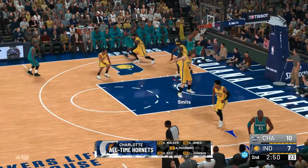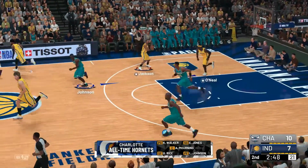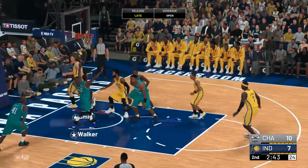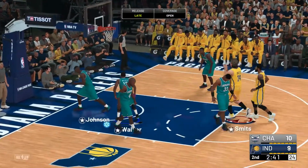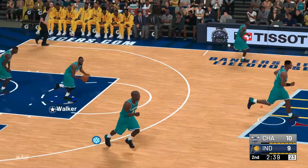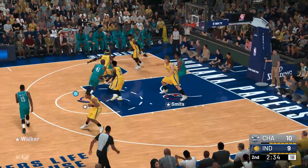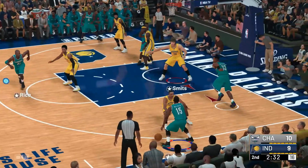Johnson is out there with Morning. And there's Kemba Walker. Then it's Jones. And it's Rice in at the three, a small forward. And the shot goes in. Smits has got the opening field goal of the second quarter for the Pacers. Great job getting to the right spot on the court. Beautiful passing all the way around.